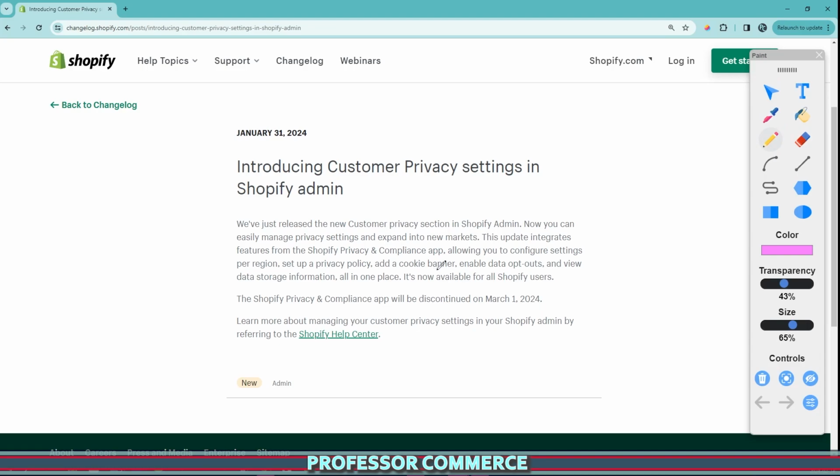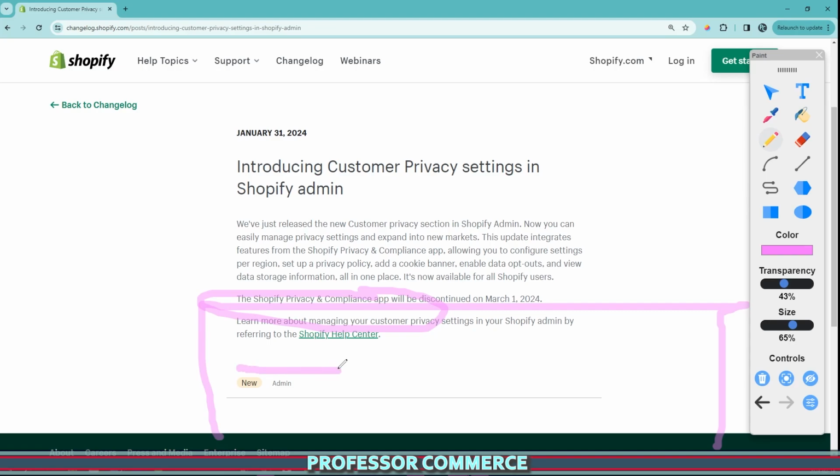And again, it's a little hard to teach about because depending on what country you're in, customer privacy and the rules and laws for the web change quite drastically. Actually, it says right here, this is exactly what I was going to talk about. It says the Shopify Privacy and Compliance app will be discontinued on March 1st, 2024. So the Shopify Privacy and Compliance app is a way for European merchants specifically to display cookie banners and customer privacy statements and enable manage cookies. Any website you go to nowadays has these sort of things and these pop-ups, I'm sure you've noticed.